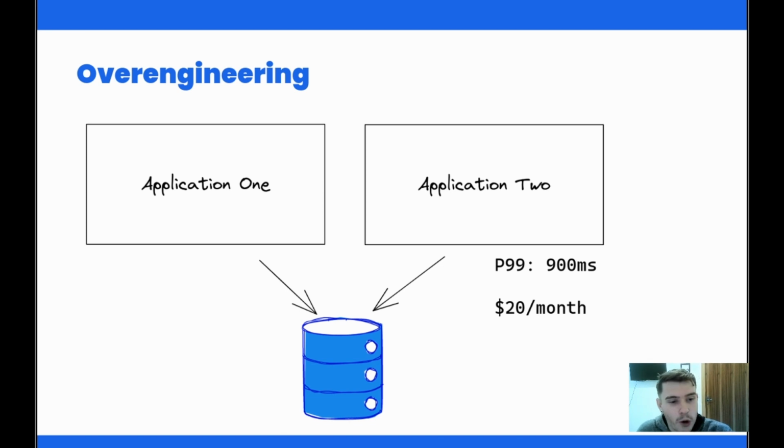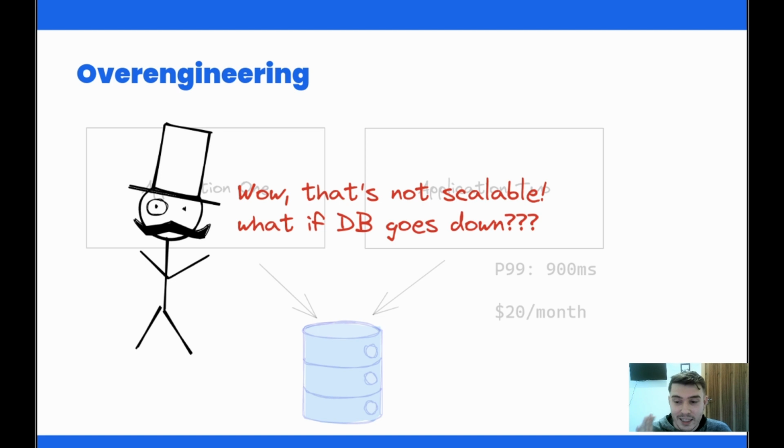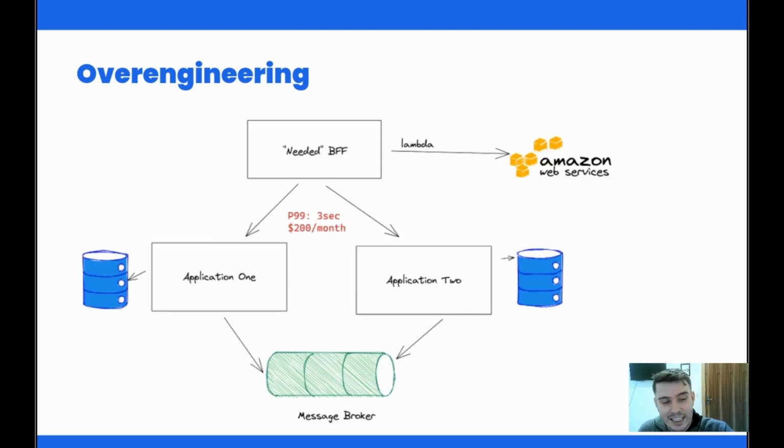But someone joins the project with the following concept. Oh, okay, this is not scalable. What if the DB goes down? Our application will crash and we are stuck. We need something way better. And then he creates a needless BFF, a complex architecture, with a distributed database, through a message broker, calling a Lambda, and at the end of the day, you are spending way more money and your P99 is, okay? Don't do that. Everyone did it in the past, but it's not cool. It's not good. Only make architecture decisions when it's needed. Okay.